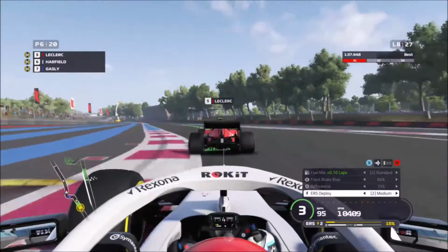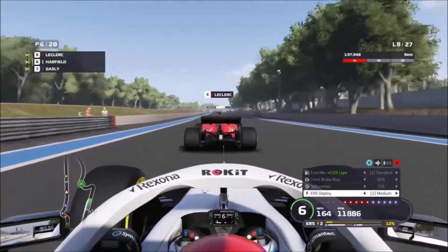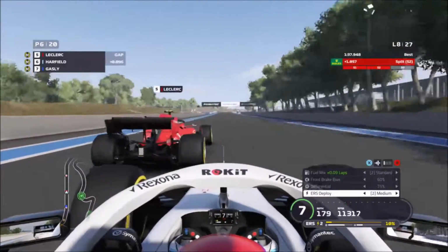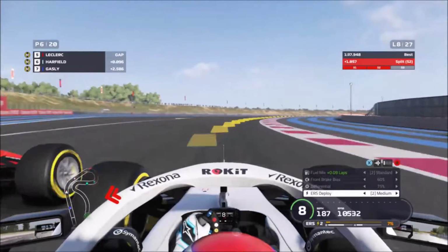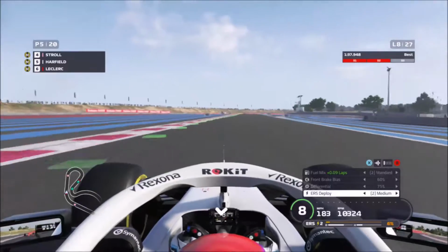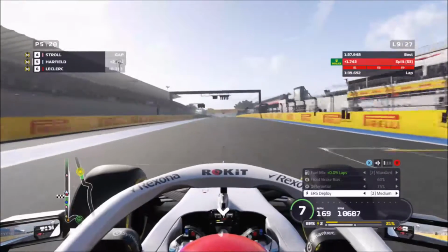Why don't you just let us pass, mate? You've got problems, please let us pass, as we're going to get past anyway, it doesn't matter what. We're going to go side by side into this fast left-hander, right-hander of turn 10. We're going to have the inside line, and we managed to get the move done on the Ferrari driver, the young Monegasque.